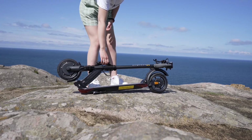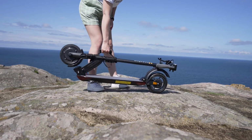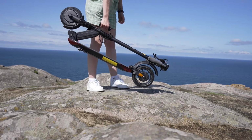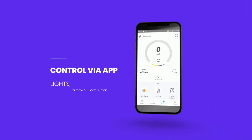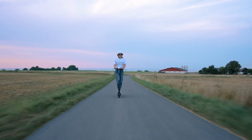The scooter is highly portable and folds together into a very small form factor that you can bring with you on the bus, train, or in your trunk. App connectivity is another highlight on this scooter, and I particularly find the locking feature useful. The ride quality is well above average.